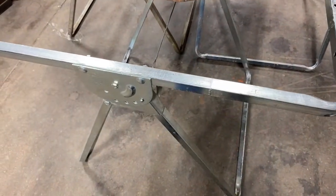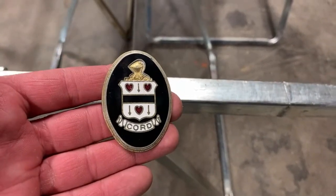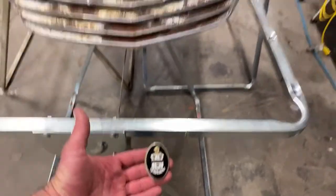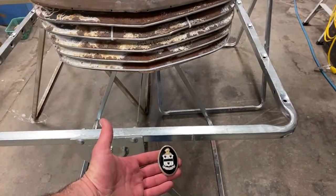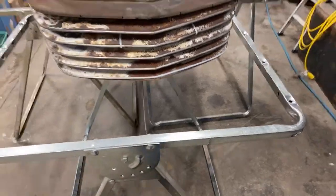Old School's on. Glad you're here. This is the badge that was on that transmission cover that would have sat right about here in front of this grill and hood assembly. So that's it. I hope you guys like it.